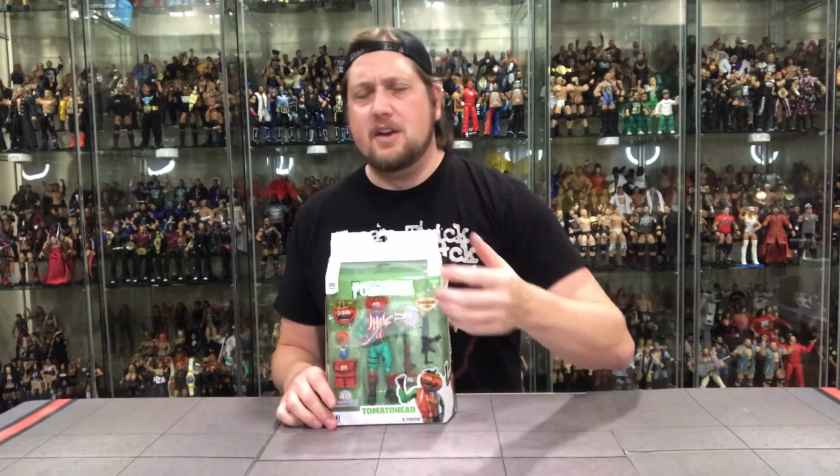I don't know what I'm doing sometimes, especially when I'm buying a Fortnite figure. How many Fortnite figures have I bought now? I think this is either 4 or 5. Something about these zany characters speaks to me. I don't know what it is. I'm going to open these up.